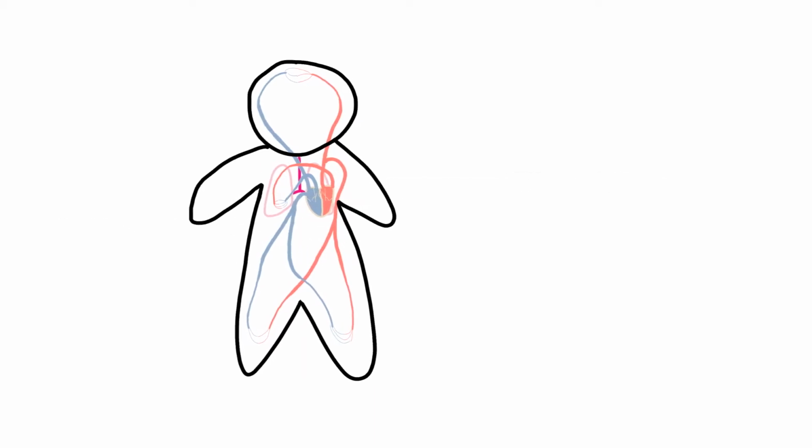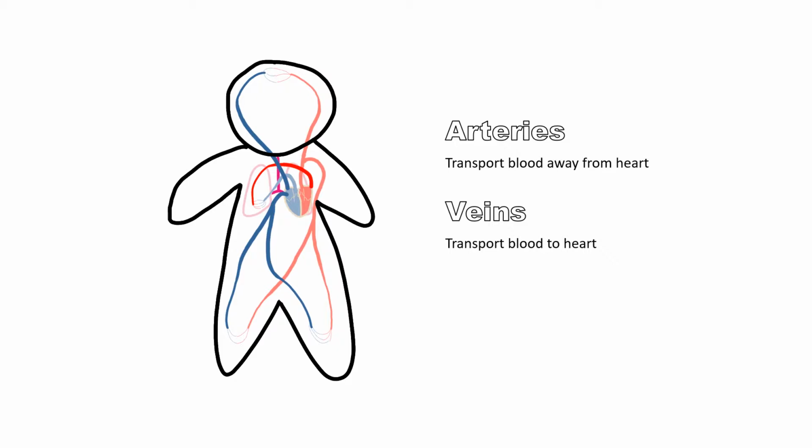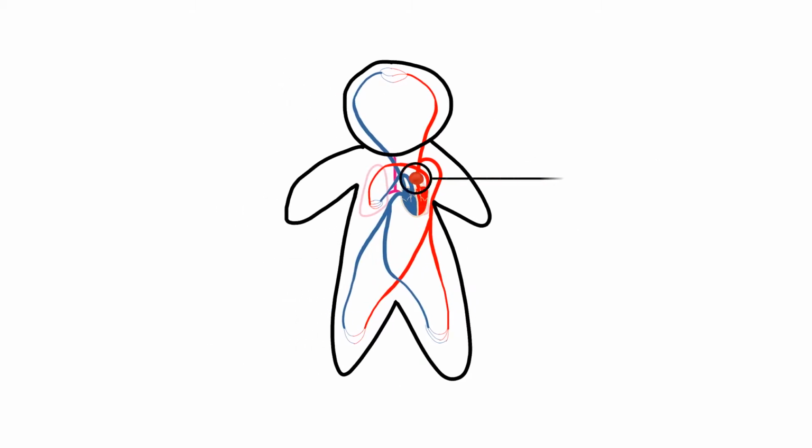Blood circulates around the body in blood vessels, which can be divided into 3 categories. Arteries, which transport blood away from the heart, veins, which transport blood to the heart, and capillaries, where exchange of nutrients and waste occur. The artery leaving the heart is known as the aorta.